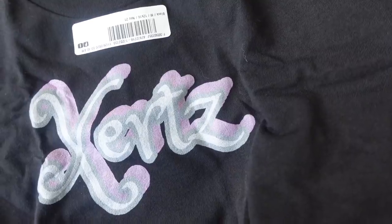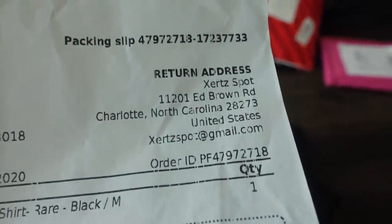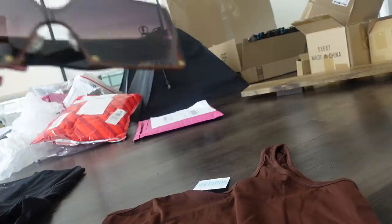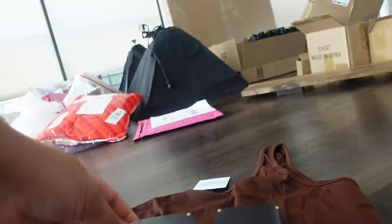This must be a clothing line. So they sent me this clothing line. They didn't send me a business card or anything like that, but this is the name of it, Expert Spots. So yes. This last thing is this one shoulder bodysuit from this brand called Shop Iza. Cute. So yeah, make sure y'all go shop because it is definitely sunglass season. So we love that.